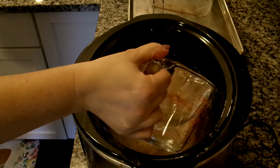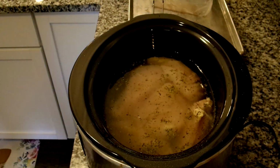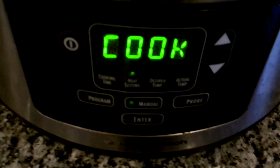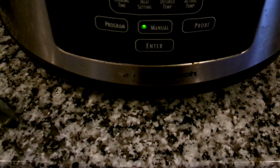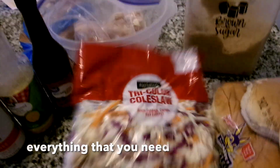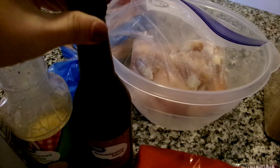So that was pretty good, I guess. But my crock pot was being a little messed up this day when I made this. It cooked the chicken all day like it was supposed to. But whenever I went to shred the chicken to add the barbecue sauce and the other sauce, it didn't want to stay on. It kept shutting off on me. So I had to go out and buy a new crock pot. But here's all the ingredients that I put in it.